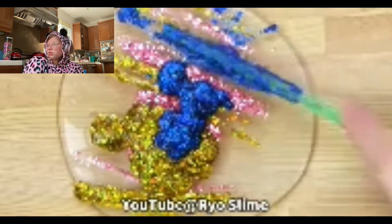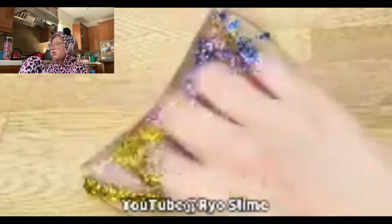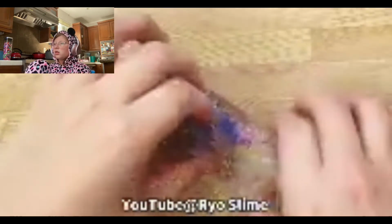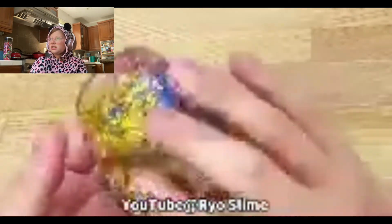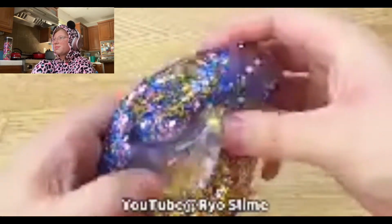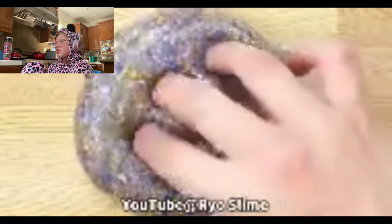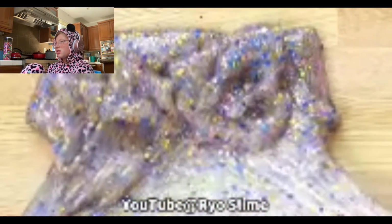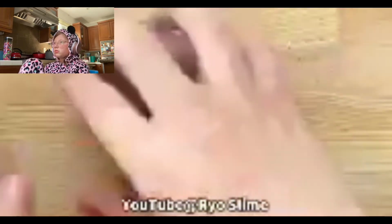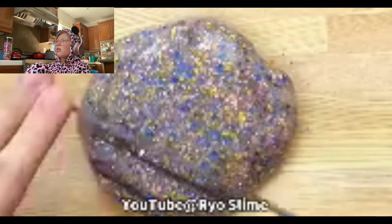Are they using a straw to get it out? Oh. I don't like that yellow. I don't know why. I like the pink. Oh, that blue looks pretty. Rich. It's a good blue, but the yellow. It's greenish. I don't think yellow should be greenish like that. I don't know, maybe it's just my computer or something that looks green. No.